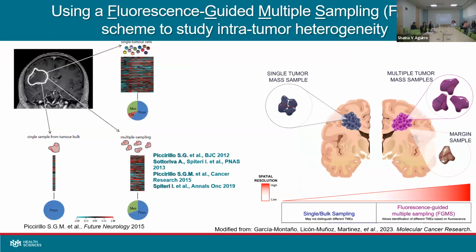Dr. Piccirillo has worked with a lot of groups trying to come up with a better model that can help capture this heterogeneity of the samples in the laboratory. As you can see here, 5-ALA, as I mentioned, helps with better tumor resection, but also the design of multiple sampling, meaning taking several samples inside the same tumor instead of one, has helped to increase the spatial resolution of samples, which better exemplifies the heterogeneity of the disease.